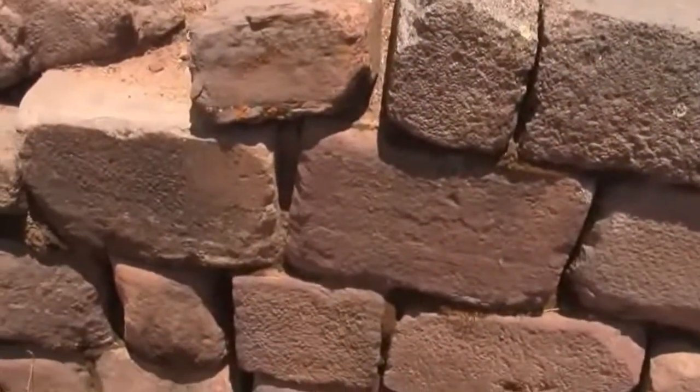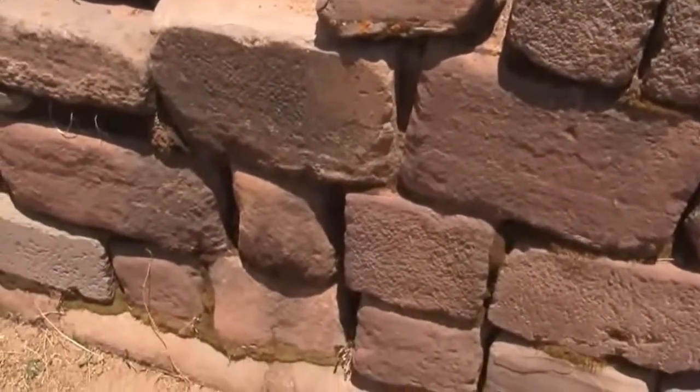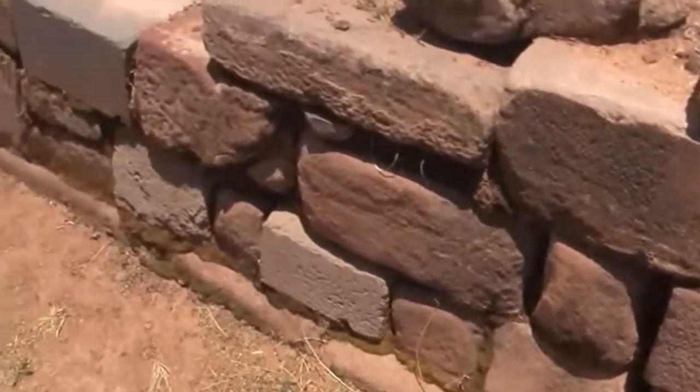12,000 years ago, this bottom step was where Lake Titicaca rose up to. So is it possible that this ancient staircase, which is so heavily eroded, is in fact the staircase that led to Lake Titicaca, which is now 7 miles that way? You see, what you're looking at is red sandstone that's been made into a wall.